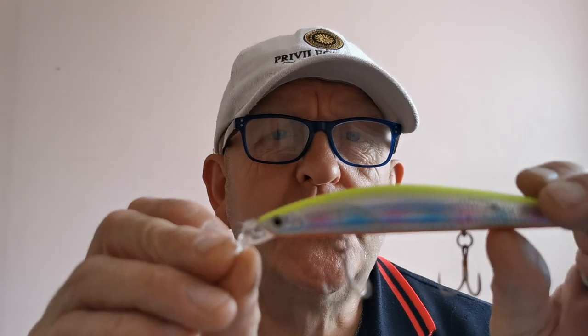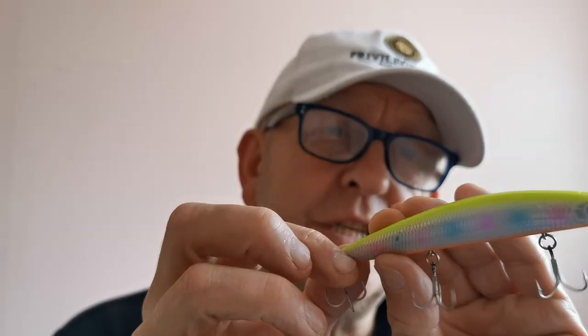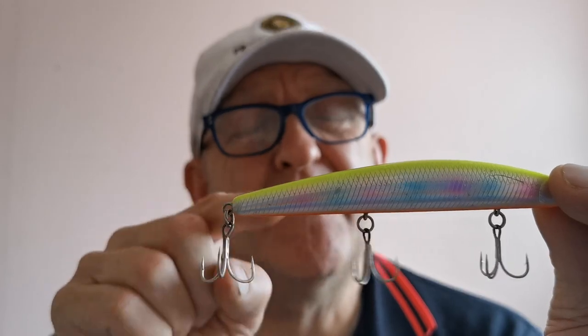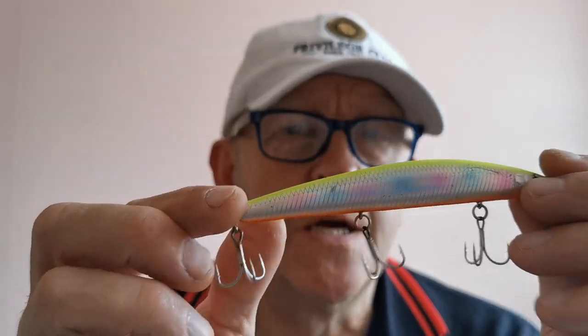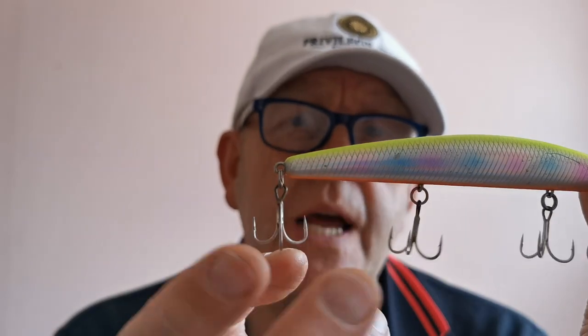Right, next on the hit list for killer bass lures is the Daiwa Shoreline Shiner. As you can see, this is the Shoreline Shiner. My best ever session on this lure, absolutely amazing. Couldn't do nothing wrong. I've changed a couple of them old hooks though, because they got snapped off.